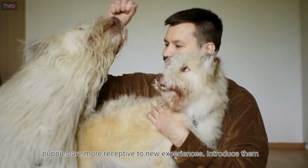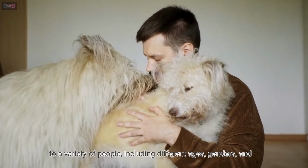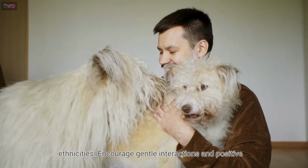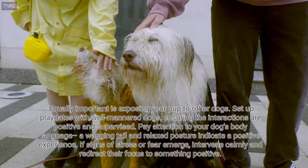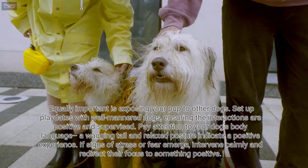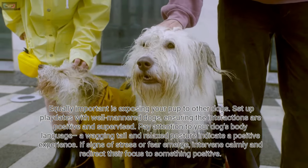During this time, puppies are more receptive to new experiences. Introduce them to a variety of people, including different ages, genders, and ethnicities. Encourage gentle interactions and positive experiences, ensuring they associate new faces with positive encounters. Equally important is exposing your pup to other dogs. Set up play dates with well-mannered dogs, ensuring the interactions are positive and supervised.